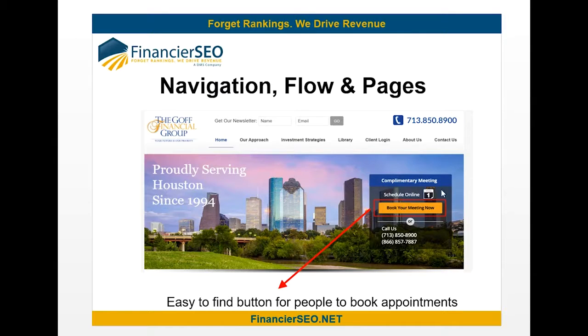Now you can see here on the home page they have this book your meeting now button, and it's very easy to find. Someone just knowing you have to scroll, they can find it, and they are offering that incentive that I discussed earlier, the complimentary meeting. And you want to always make sure that this call to action button and this offer is above the fold. Basically, above the fold means that the visitor doesn't have to scroll any in order to see it.